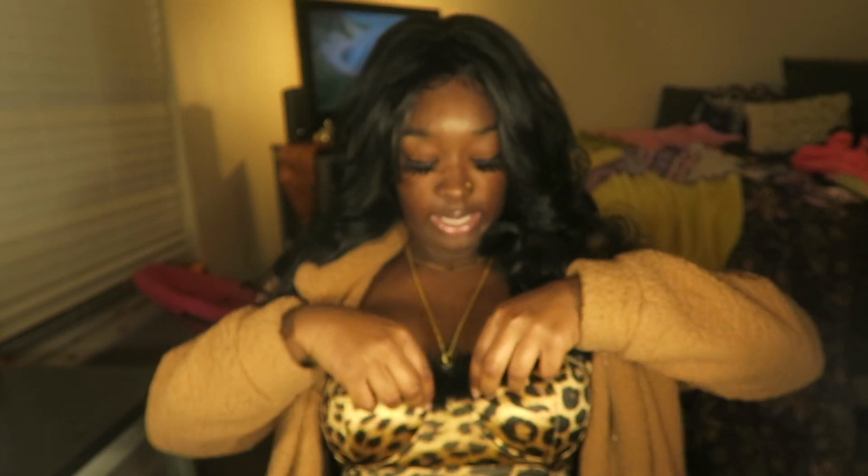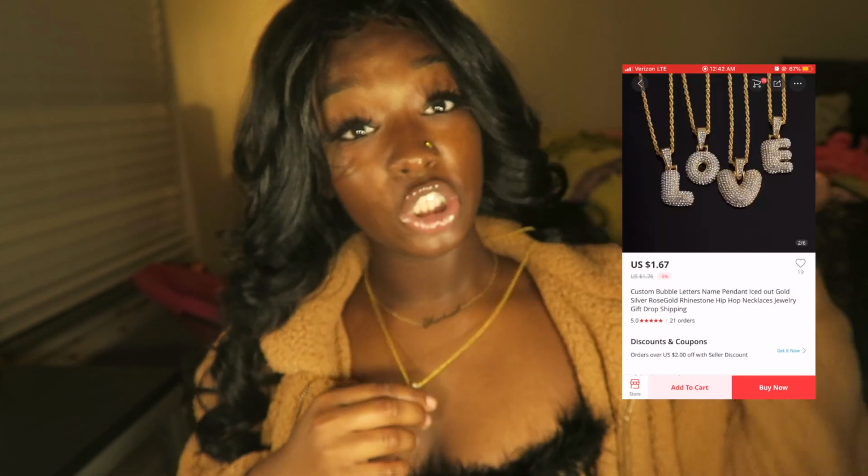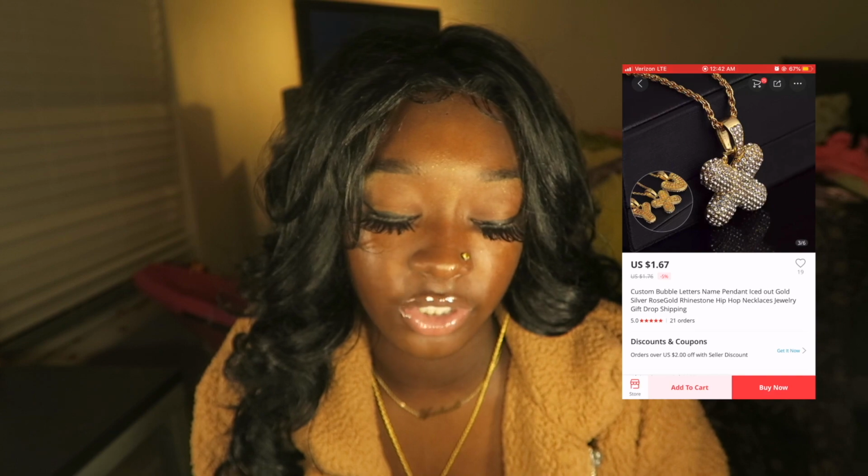See, it's already going all the way down into the shirt, so that's kind of annoying to me. But, I mean, what am I gonna do? Beggars can't be choosers. That's why I don't give a shit. Like, oh, your jewelry's looking cloudy. Okay, yeah, sorry, I'm broke, I'm broke!